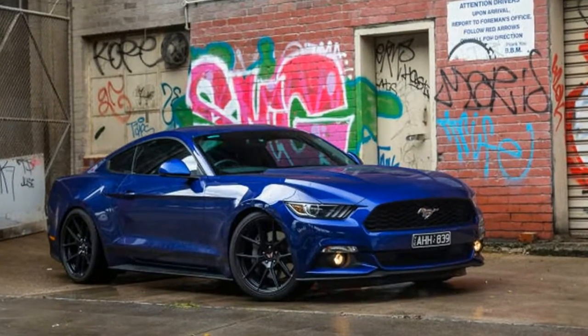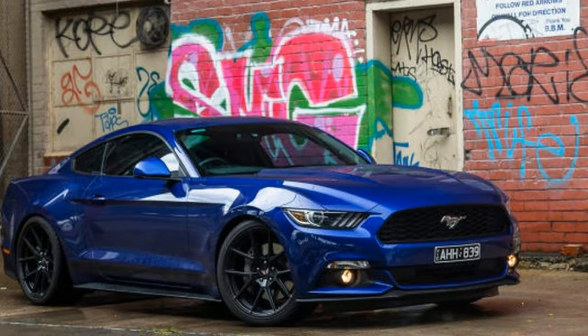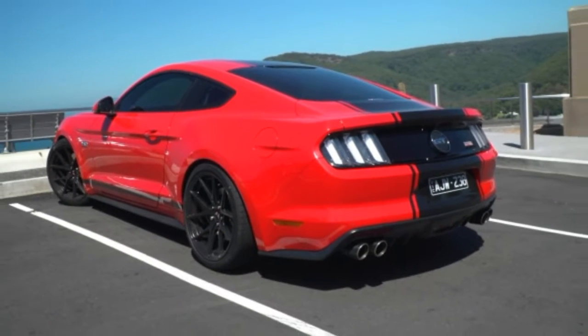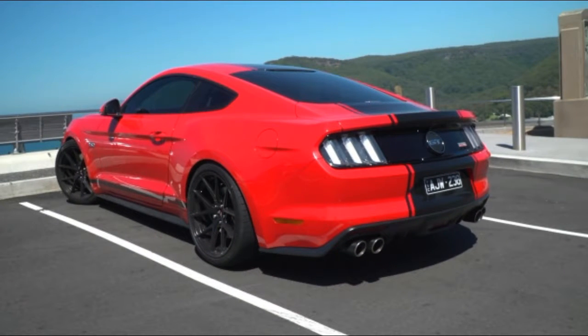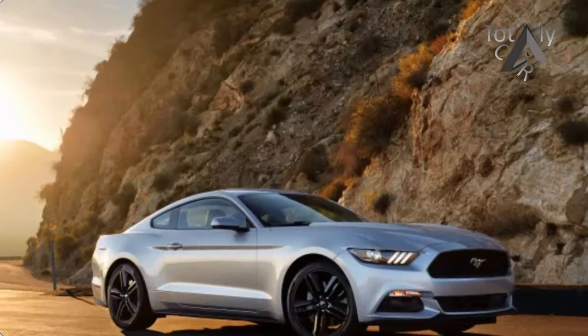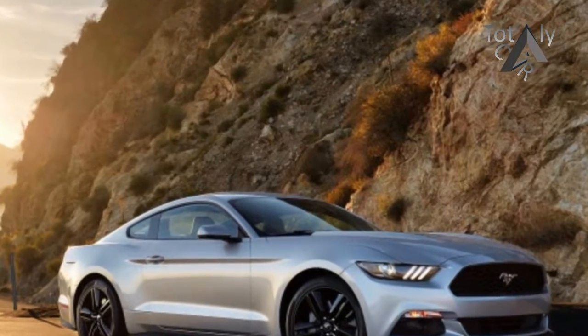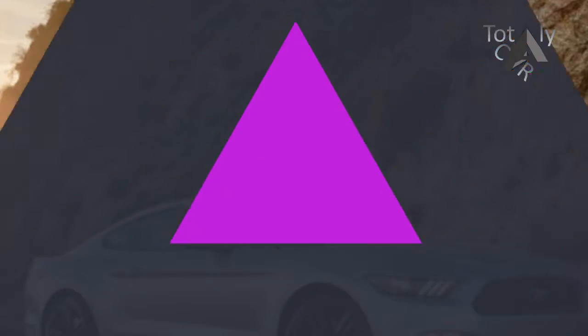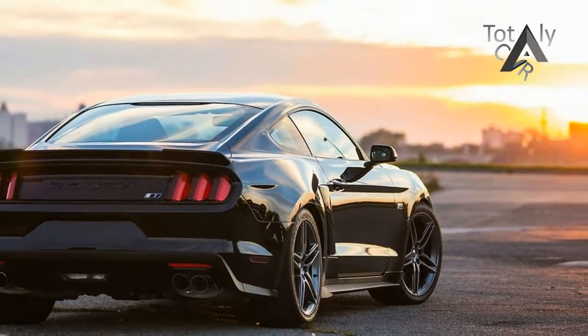Kicking off at $45,990, before on-road costs, for the EcoBoost Fastback and $54,990, before on-road costs, for the EcoBoost convertible, the Turbostang shouldn't be overlooked as a genuine sports car proposition in its own right. If, however, you remain unconvinced, consider the car tested here.